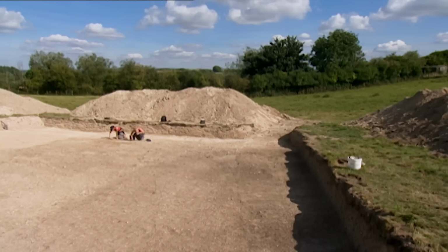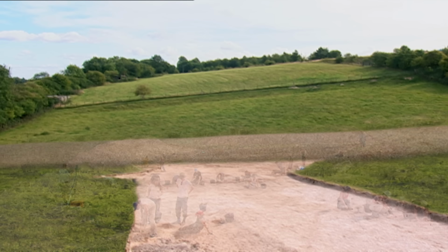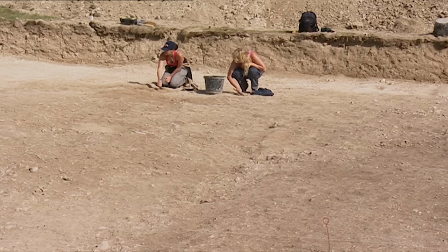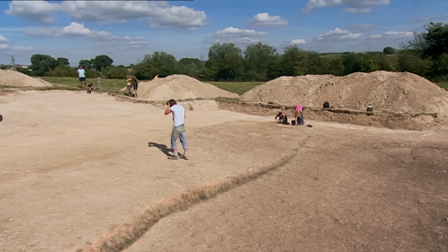This is a fantastic discovery. It's the first Neolithic road ever uncovered in Europe. The other half is under the spoil heap, so it's actually 20 metres wide. It's like a Neolithic mall. What we've got here is a gully. Is that with the sort of ditch on one side? That's right. This gully, we think, will hold a series of small pits, possibly for palisade posts.